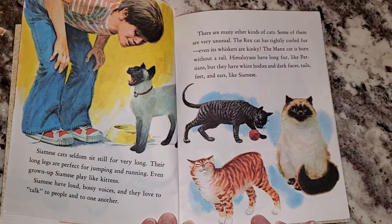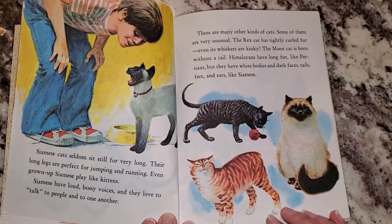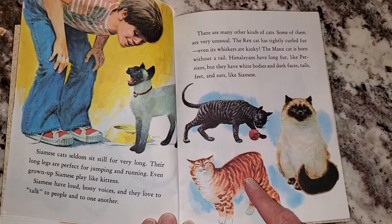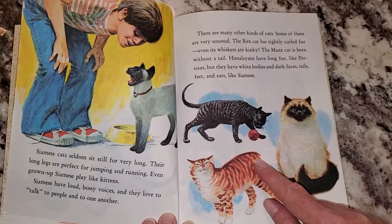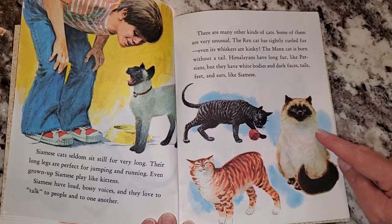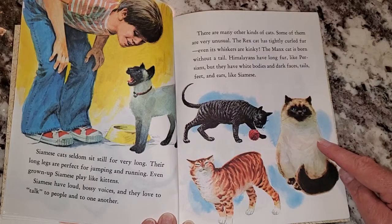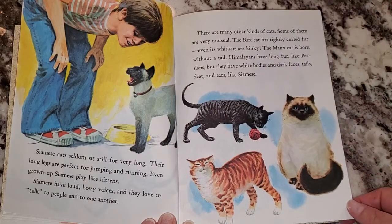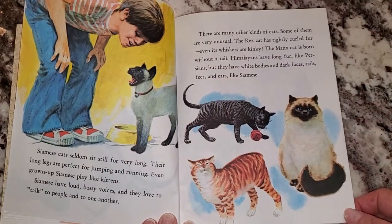There are many other kinds of cats. Some of them are very unusual. The Rex cat has tightly curled fur. Even its whiskers are kinky. The Manx cat is born without a tail. Himalayans have long fur like Persians, but they have white bodies and dark faces and tails, feet and ears like Siamese.